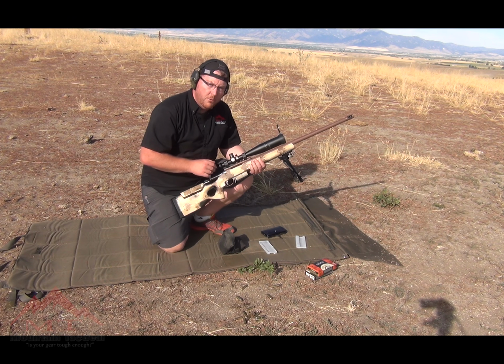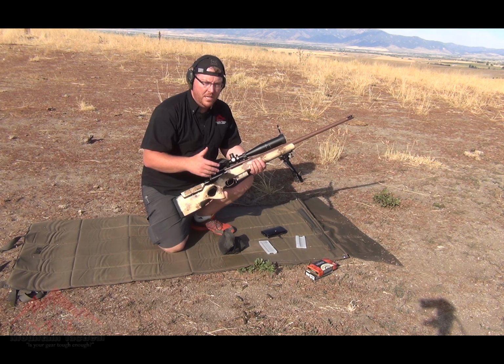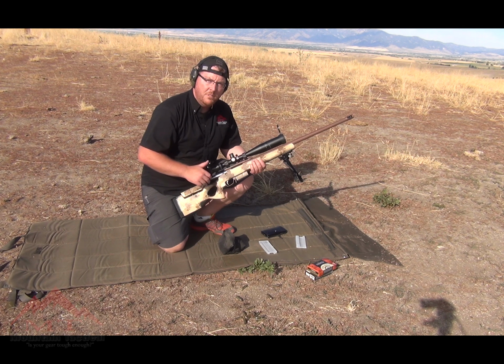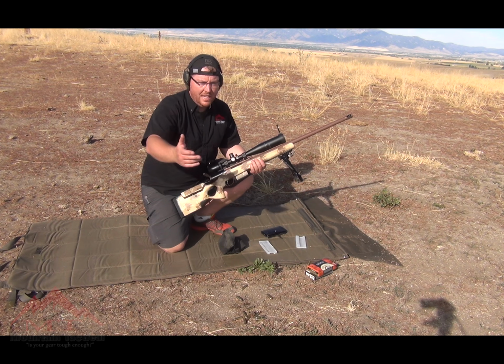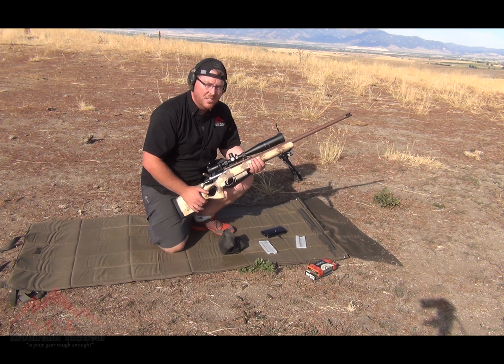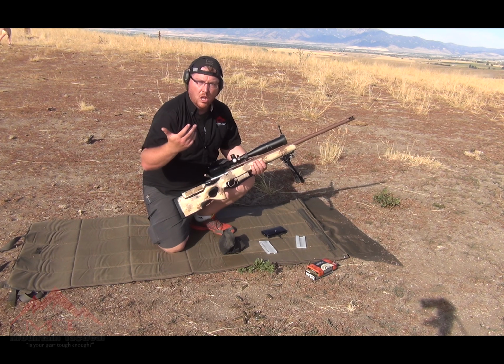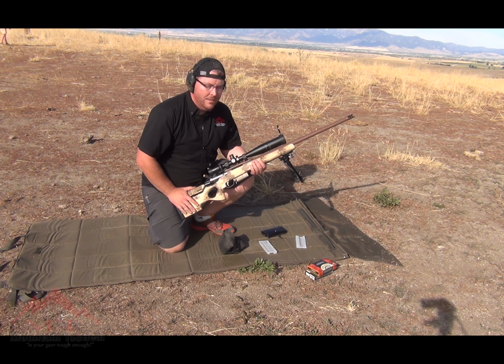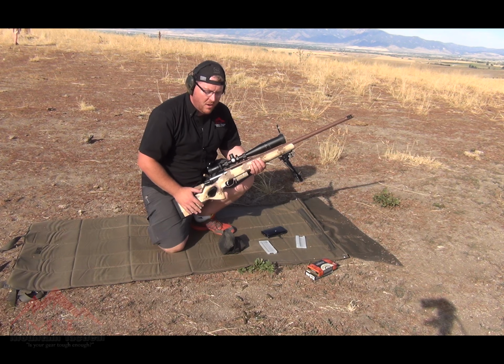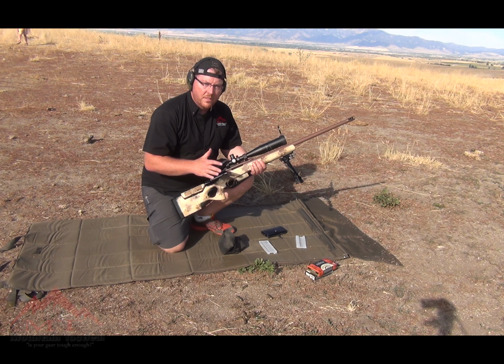We sent him this rifle, and all of a sudden he sends me these emails. He's texting me. He's lighting me up saying this rifle doesn't shoot. Well, as you guys see, we shot all sorts of ammo through this thing, and it shoots just fine. And I mean, shoot, I don't even know the load data, and I was able to ring the gong twice at 1,000 yards. So there's nothing wrong with this rifle.